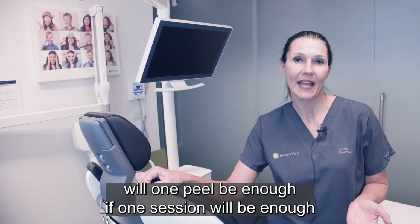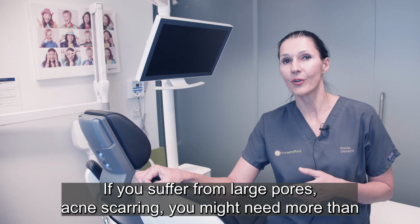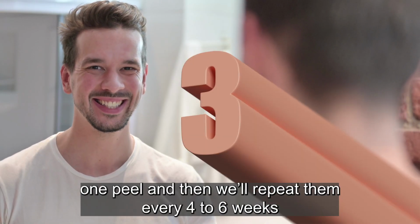The second question is, will one peel be enough? Will one session be enough? So it depends on your face concerns. If you suffer from large pores, acne scarring, you might need more than 1 peel, and then we will repeat them every 4 to 6 weeks.